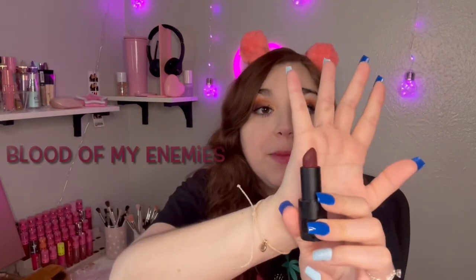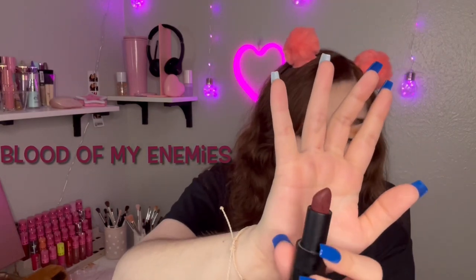Okay, and last but certainly not least, we have Blood of My Enemies. Blood of My Enemies is described as a dark cranberry color. I really do love this color. It's super elegant. I would totally wear this if I were going somewhere elegant. You really do have to be careful with how you put this one on, but it's a bad application. But this is what Blood of My Enemies looks like. My lips are on fire. My lips hurt, but we're done.